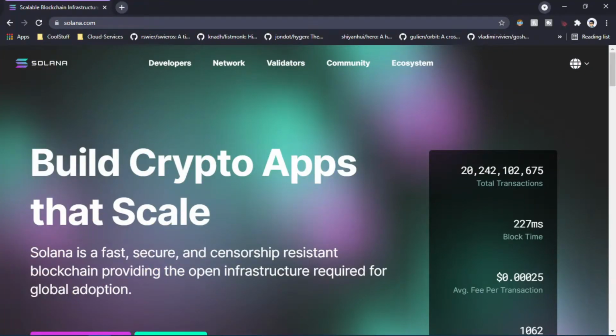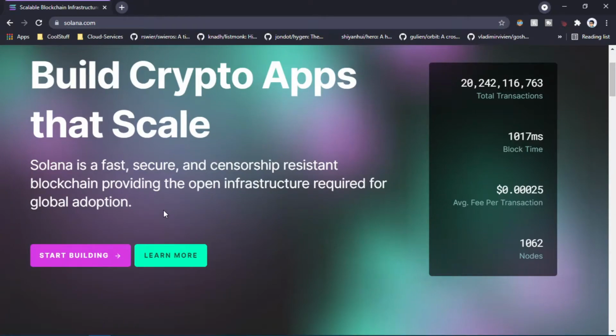Okay, so here we come across the Solana blockchain infrastructure. Basically, it is like a distributed app building platform. You can say it provides you all the infrastructure and the required stuff, the hardware, the network, to build distributed apps and to scale your crypto applications. As the title reads, build crypto apps that scale. Solana is a fast, secure, and censorship resistant blockchain providing the open infrastructure required for global adoption.